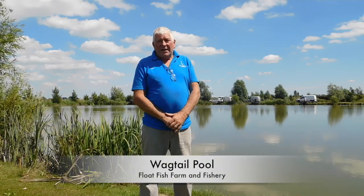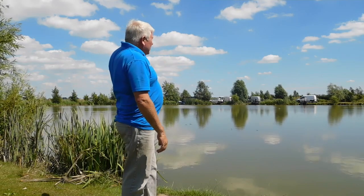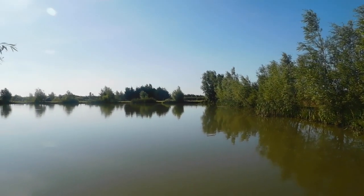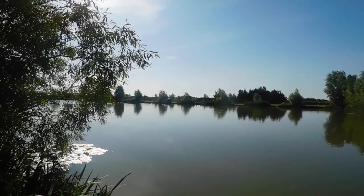Afternoon. This is Float Fish Farm and we're here on Whitetail pool. It's a nice little pool that we built about 4 years ago. It's stocked with carp and eyed in the main. There's a few roach and rudd, but mainly carp and eyed. 22 pegs, 11 down each side.